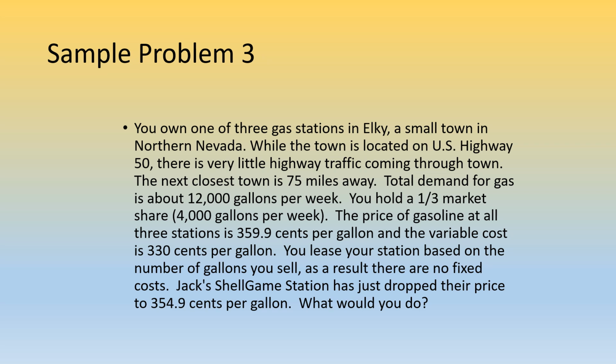The price of gasoline at all 3 stations is $3.599 per gallon, and the variable cost is $3.33 per gallon. You lease your station based on the number of gallons you sell, so as a result, there are no fixed costs. Jack Shell Game Station just across the street has just dropped their price from $3.599 to $3.549. What would you do?